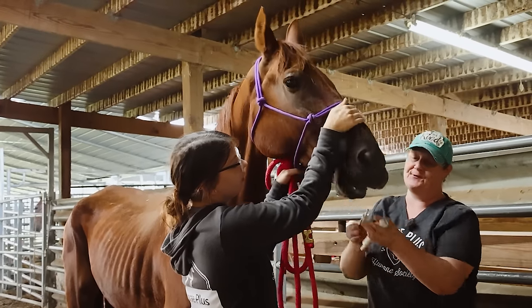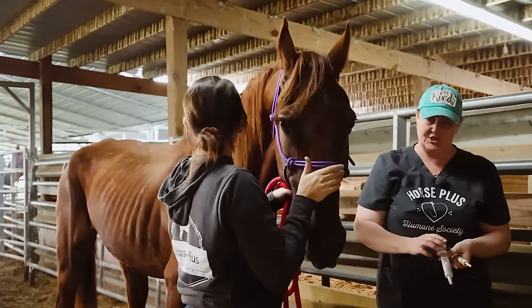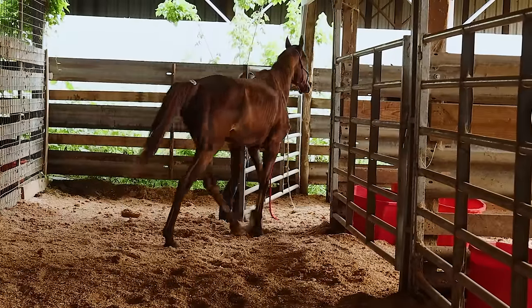All right, so this guy that just walked up, we only got to see a few strides. Definitely seemed off in the right hind. Could be from an old injury, conformation issue, any number of things that contributed to him and his decline.